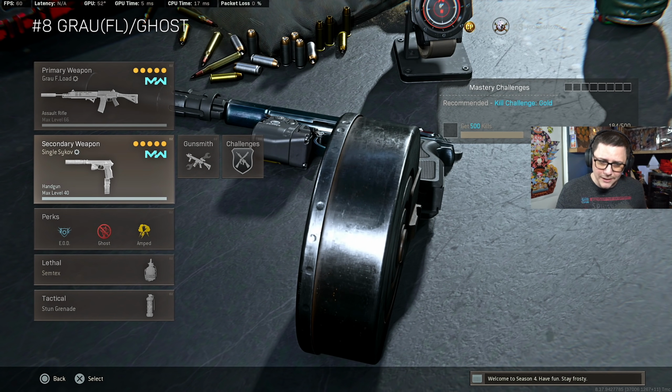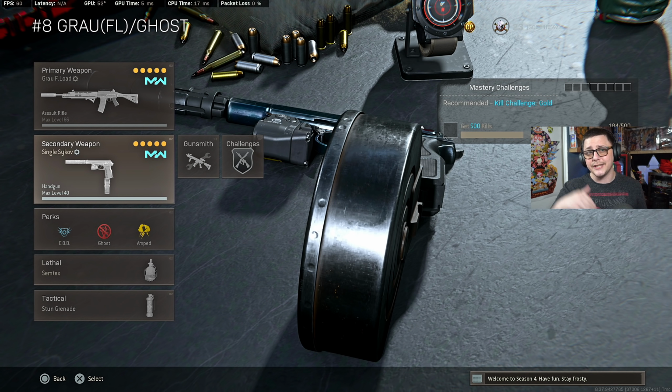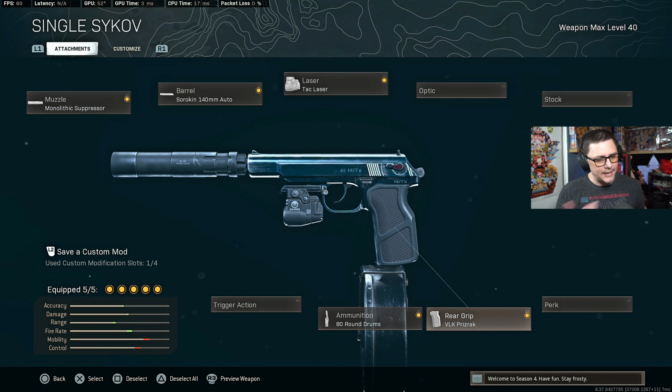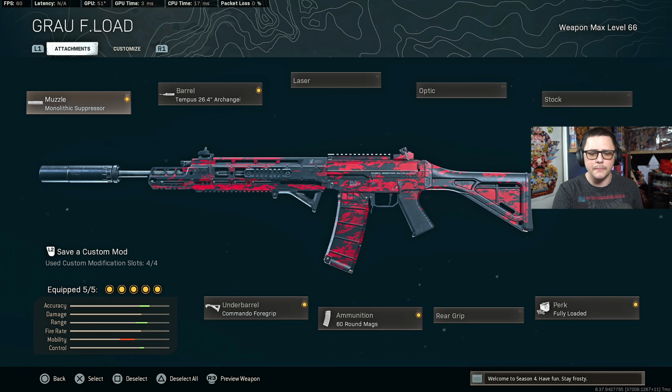Psychov, you can either go fully decked out, use the store-bought stock ammo, or you can actually get rid of one of the attachments like this Prizrak and then swap to fully loaded as well. The Psychov is going to be monolithic, 140 millimeter auto, tac laser, 80 round drum, and then either the Prizrak or you can go fully loaded. For the Growl, we are running the monolithic Archangel Commando 60 round and fully loaded, and we're basically dropping the tac laser from the normal build.